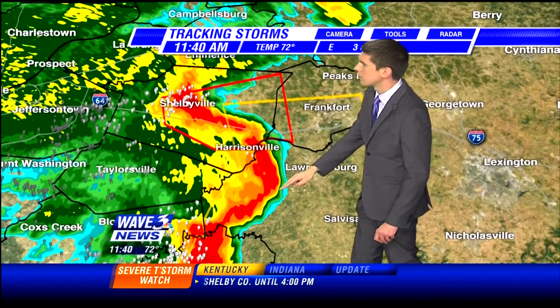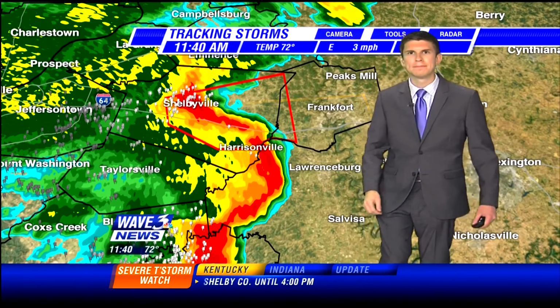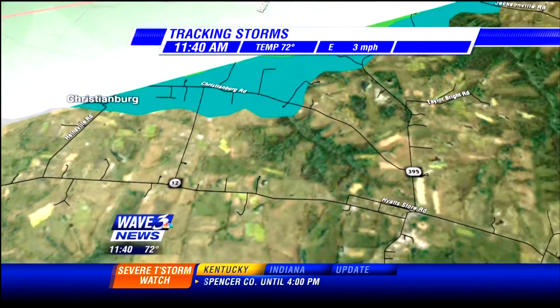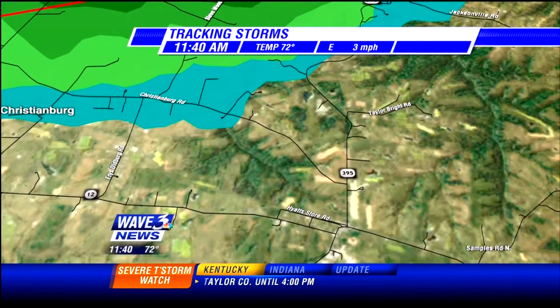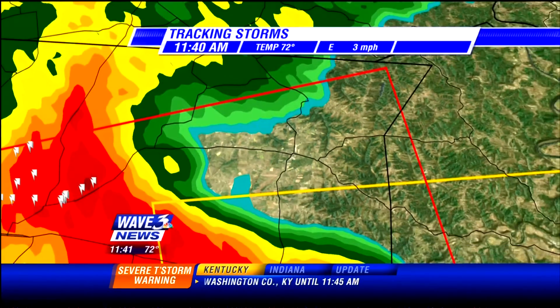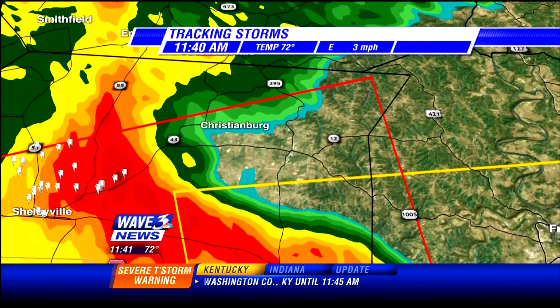Also into Hinesville Road, Christiansburg. This is coming right for you, folks. If you're in the Christiansburg area, give yourself some extra time at this point. Also, Hyatt Store Road, Taylor Bright Road included in that, Highway 395, Highway 12, Fry's Olderburg Road included in that. Again, the center of that circulation is really shifting into the Christiansburg area at this point.